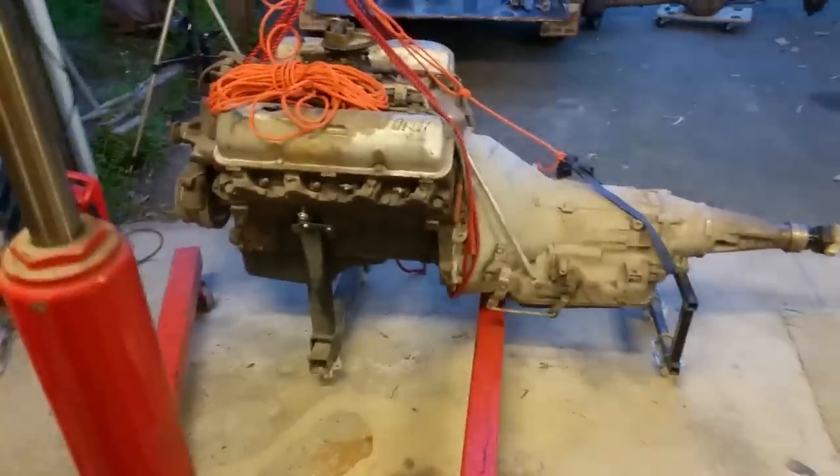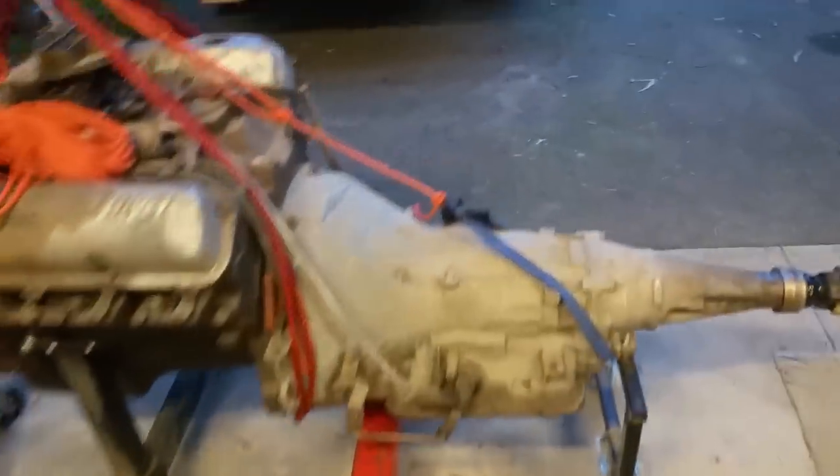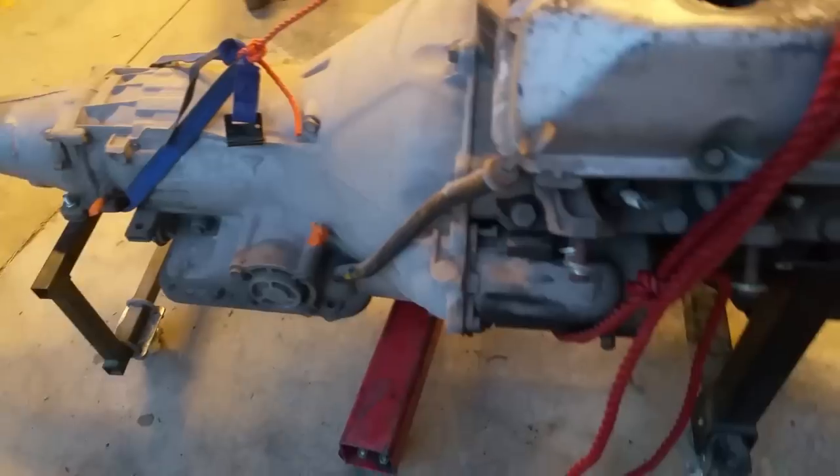That should. Yeah, that's all loose. Anyway, I'm going to untie this. Actually, what's it like to wheel? The other one was quite easy. Yeah, it wheels nice and easily.